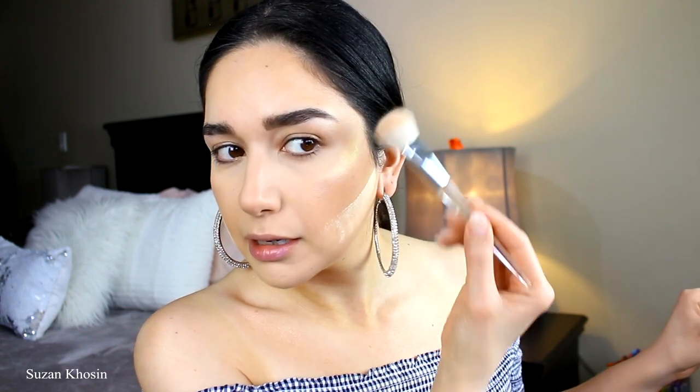I really like it for my highlight. So I'm going to go with Hustla Baby first. And I'm just going to keep it right here on the cheekbone. It's a really pretty highlighter. Very intense. And I'm going to use Trophy Wife now with the same brush. And I'm just going to take it a little bit because this is really, really intense. And then I'm going to take it just right here.